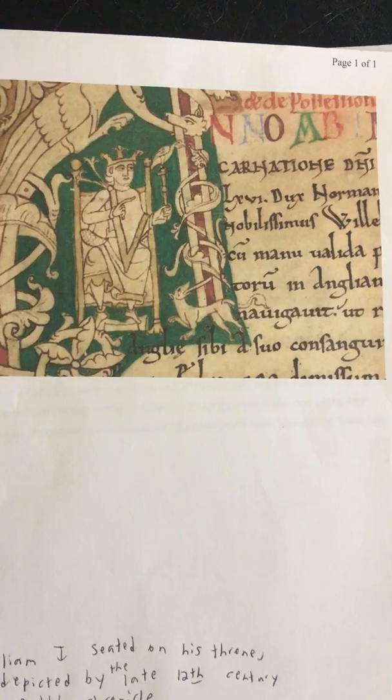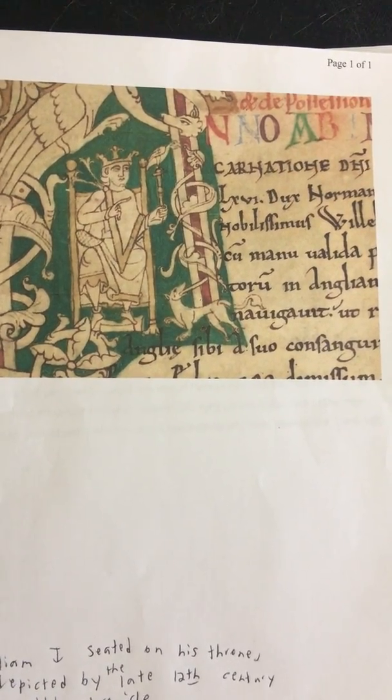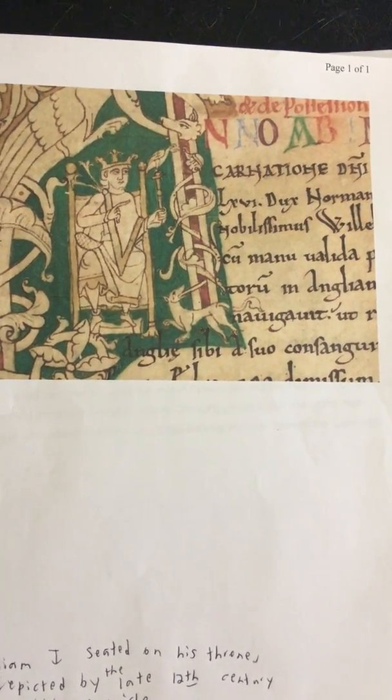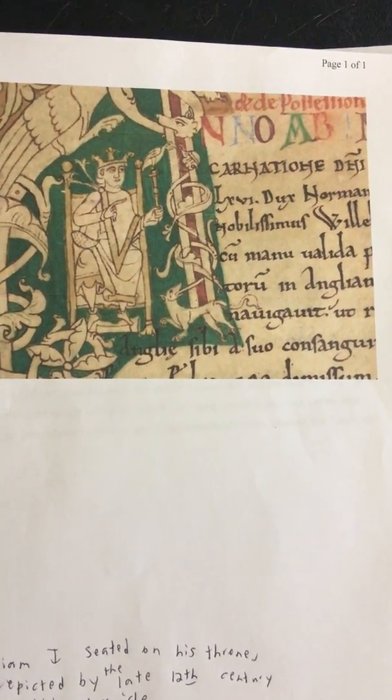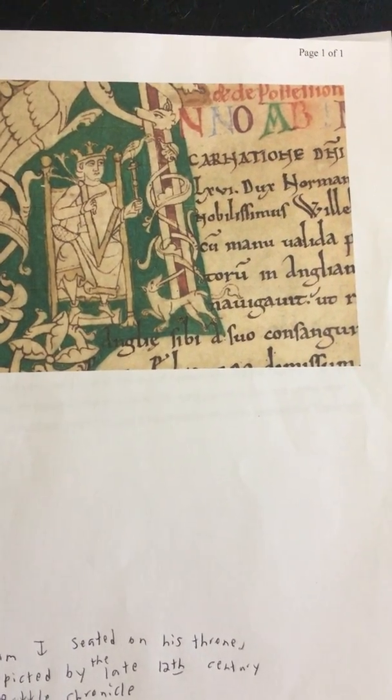Order was restored by Matilda's son, Henry II, a monarch of boundless energy and ungovernable rages. He traveled constantly through the vast dominions stretching from the Scottish border to the Pyrenees. The many fortresses he raised included Dover Castle.